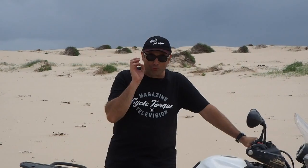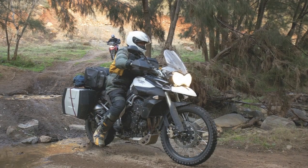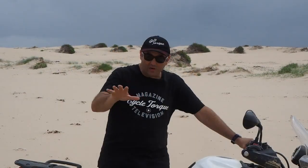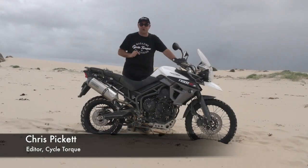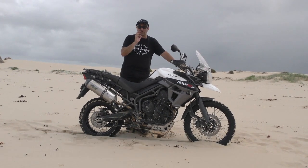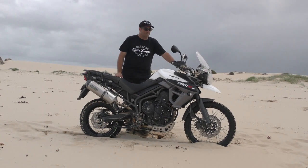Five years ago, Triumph threw themselves into the adventure market with the Tiger 800. Prior to that, all their Tiger models were pretty much soft roaders. They thought, let's go into the middleweight market first, test the waters, and they built a cracking bike. Now, this is the Tiger 800 XCx, top of the range, the first major update in 5 years, and it's a beauty.